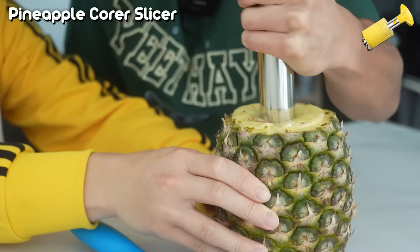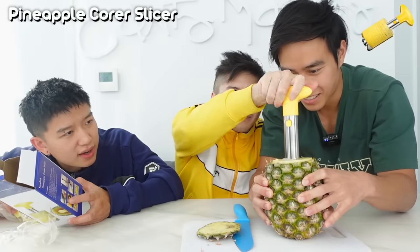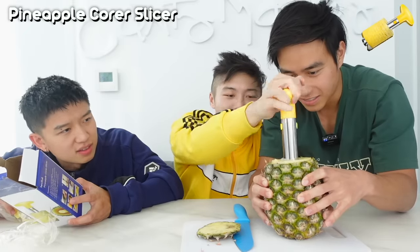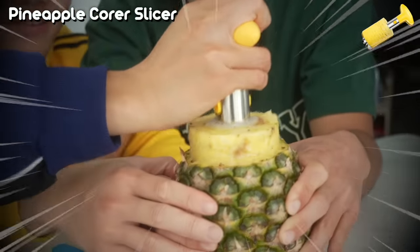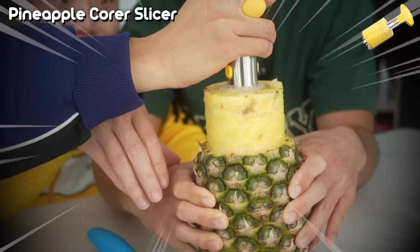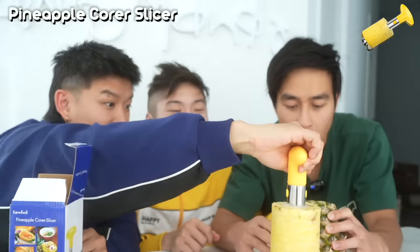Oh my god! How hard does it spin? You don't even have to wash the finish on this. Oh, you're a one-hander, eh? Oh, that was easy, bro. Light work. It's pushed down. Oh, it's good. Ready for the pull? Okay. OMG! That is cool! That is cool!